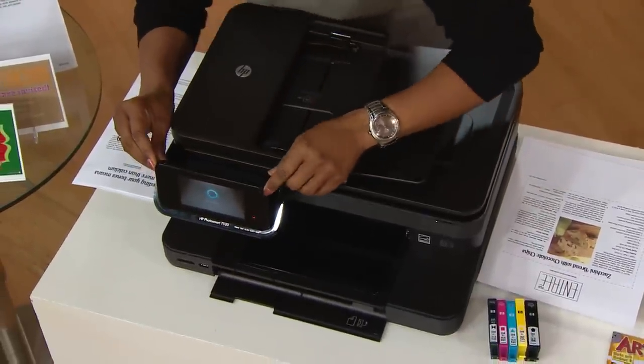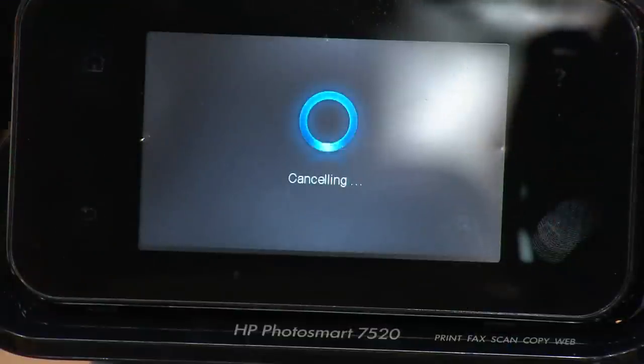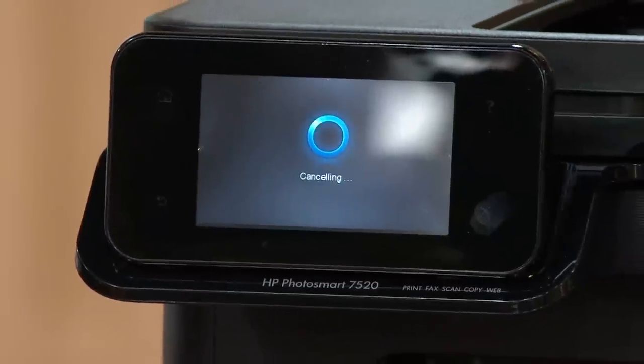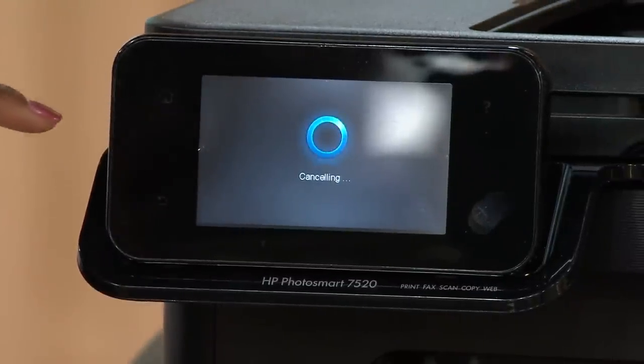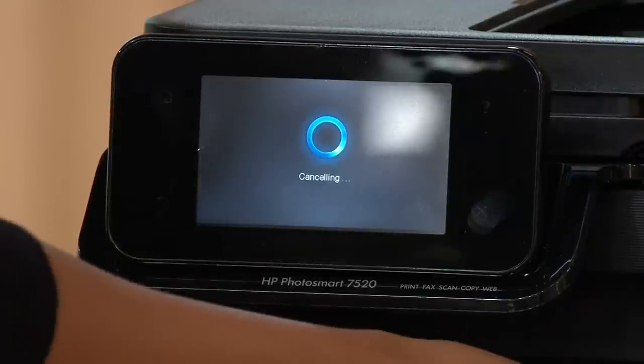And then we come around, we're printing here. I like the bigger screen. Yeah, I love the bigger screen because that's really going to help a lot of people out. As soon as we get out of that, we'll see the home screen there. But what I also love is this removable photo tray.